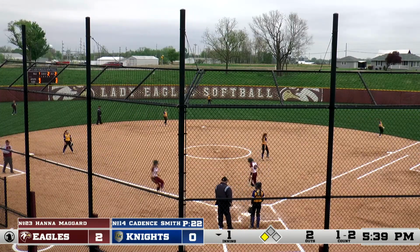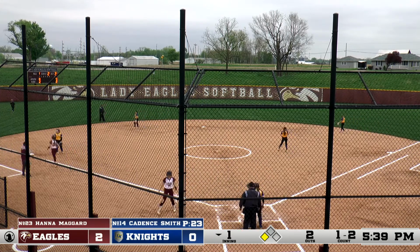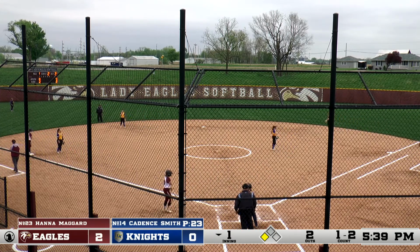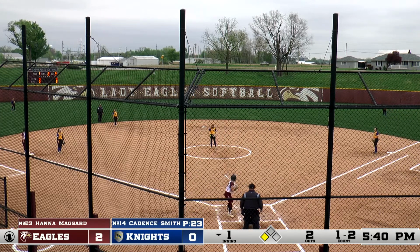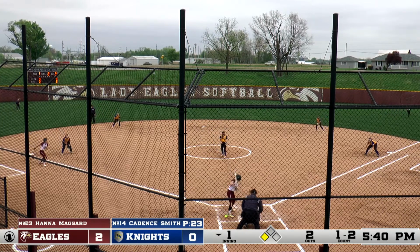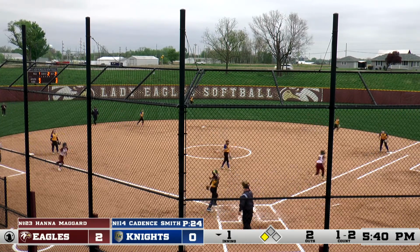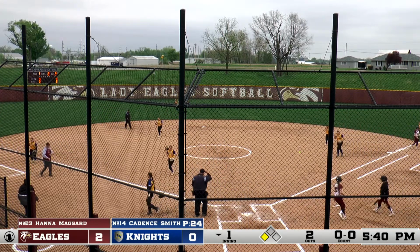That foul on the right side. Either maybe dipping her bat or just a little late on it. Either way, still battling here, still looking to put something into play. Count stays 1-2. And the pitch. Called strike 3, dropped third strike. And out at first base.